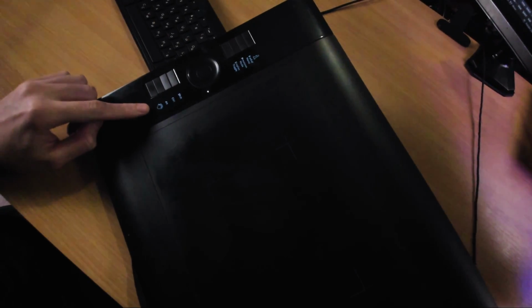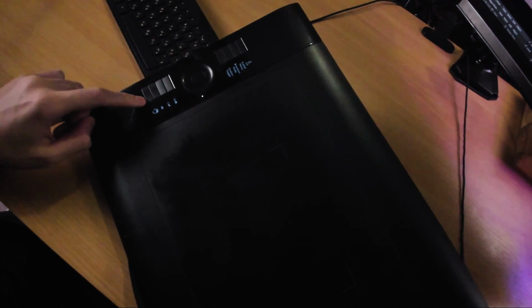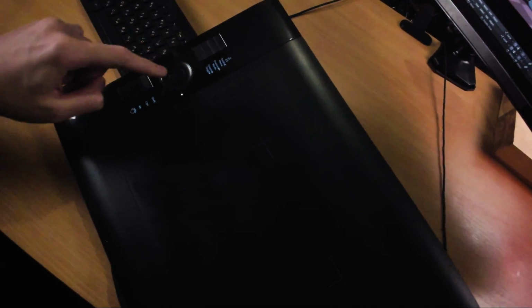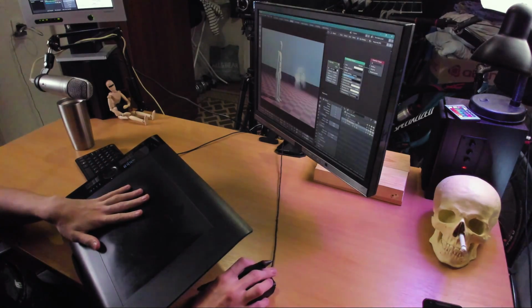I don't know if you can see right now, let me show you like this. It has displays. Every button is signed with a glowing text or an image describing what the button does. Intuos 5 doesn't have that. I used to be working on Intuos 5 when I was working in the office. So yeah, I'm gonna be using this tablet and we're gonna try and sculpt something.